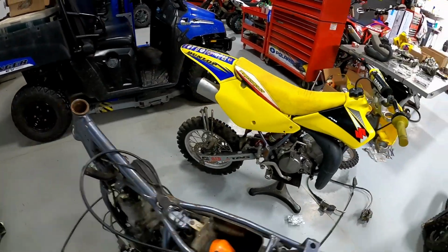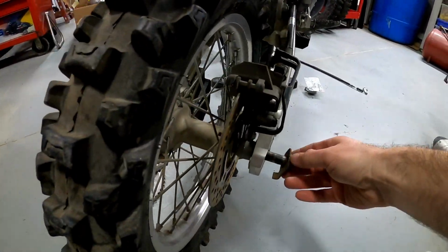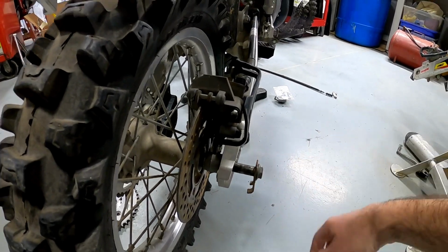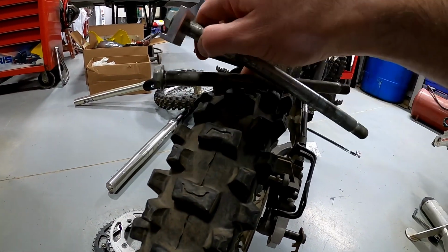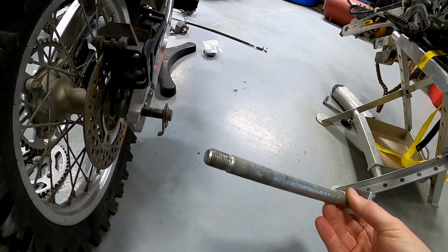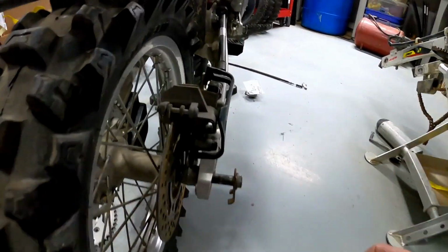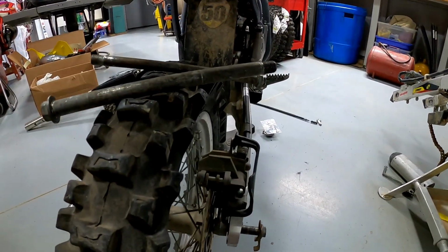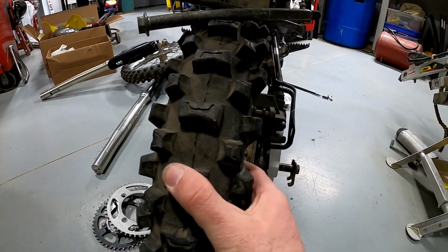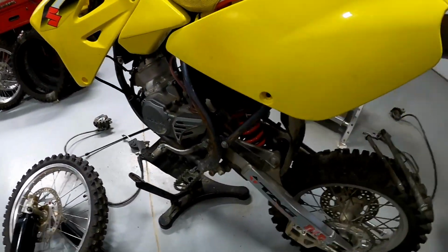And then in the back of this thing, when we got it today in the trailer, this is absolutely not right. But I did find this, but there's no other axle block or nut. So we do have to order some parts for this one. The rear brakes though are all together. Tires are flat, so we'll see if they hold air. If not, we'll put some heavy duty tubes in there.